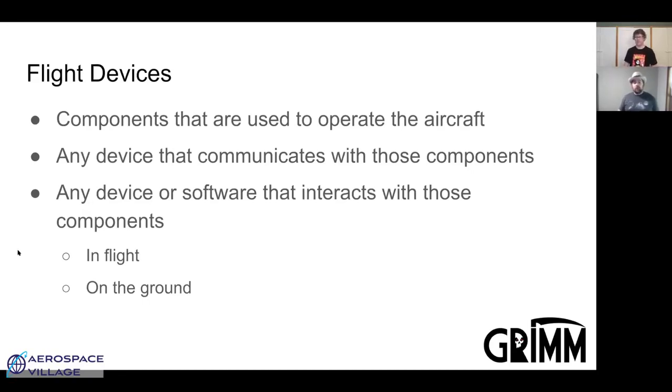Also, any device or software that interacts with these components, whether in flight or on the ground, all of your ground maintenance software now needs to be considered essentially from a security level the same as a flight device, because these are things that are designed to be able to modify the behavior of these pieces of hardware in flight that are responsible for directly controlling the flight of the aircraft. And I think that's an important point of what we're defining here. Things that we consider flight devices include the things on the ground that program the device, because those are very critical to making sure that the correct and only the correct components are programmed.